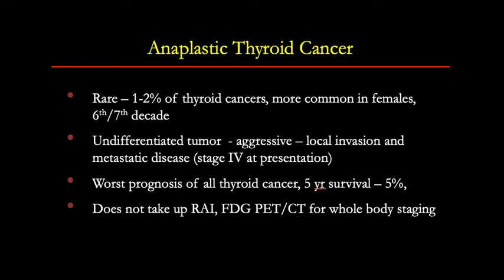This cancer, anaplastic thyroid cancer, does not take up radioactive iodine, so whole body scans using radioactive iodine have no role in anaplastic thyroid cancer. FDG PET-CT is helpful for whole body staging and for follow-up.